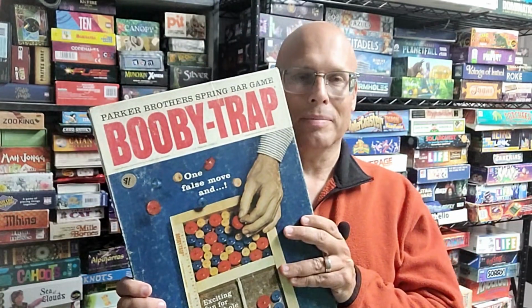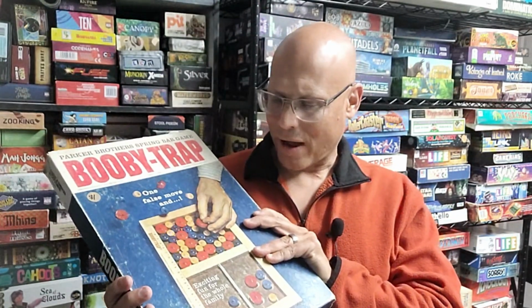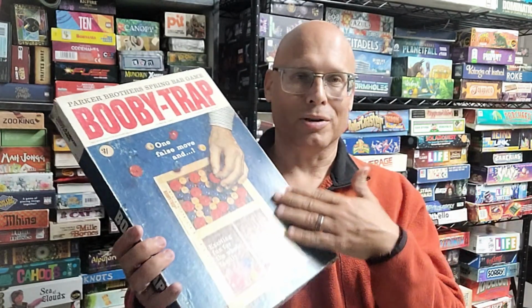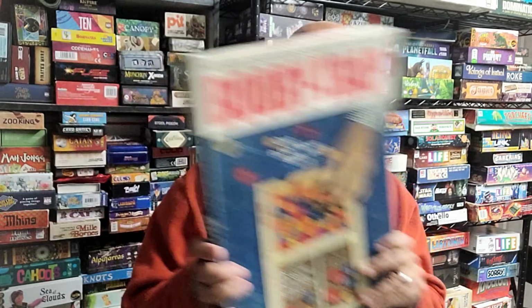Okay, so we've got a lot of vintage games here that we found. We got Booby Trap here. I think I got this one for $5 or so. It's a classic game, not very difficult to learn. It's pretty simple, but a classic nonetheless.